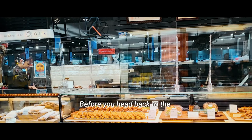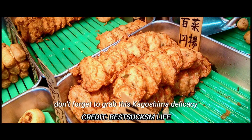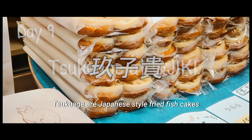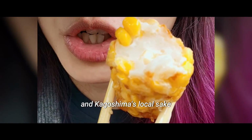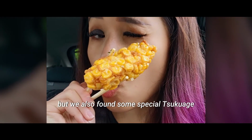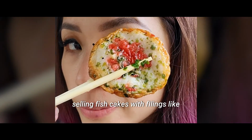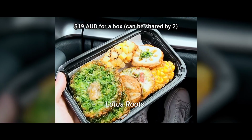Before you head back to the nearest international airport, don't forget to grab this Kagoshima delicacy, Zuku Age. Zuku Age are Japanese-style fried fish cakes in Kagoshima. It is made of fish paste, tofu, and Kagoshima's local sake. It is also a famous fast food in Japan. Standard fillings are cheese or sweet potato, but we also found some special Zuku Ages from a shop called Kujiki, selling fish cakes with fillings like spring onions, red ginger, lotus roots, and corn.